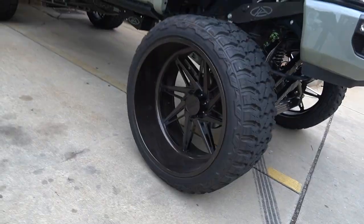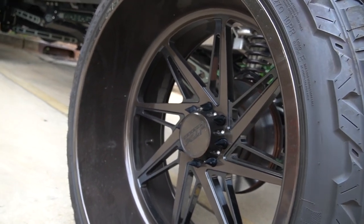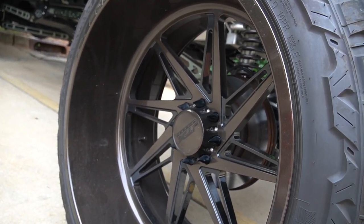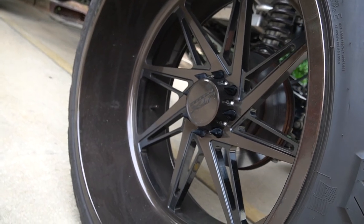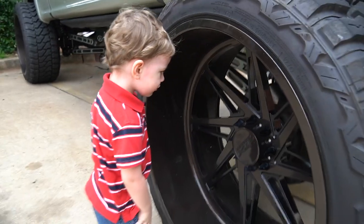They look like 30s. Look, the wheels are the same brown color, and they've got black accents on them. 30 by 16 JTX wheels. Don't step in the wheel, but stand next to it. Look, that wheel's about as tall as you are.